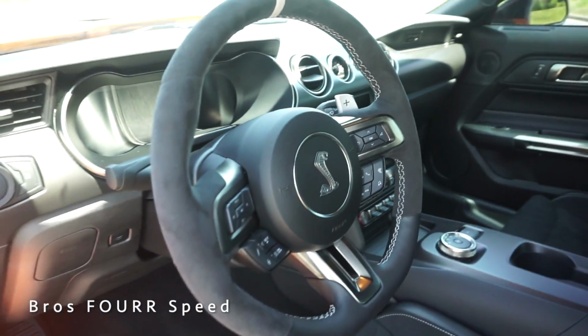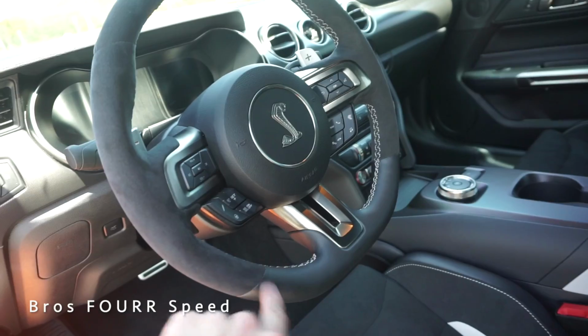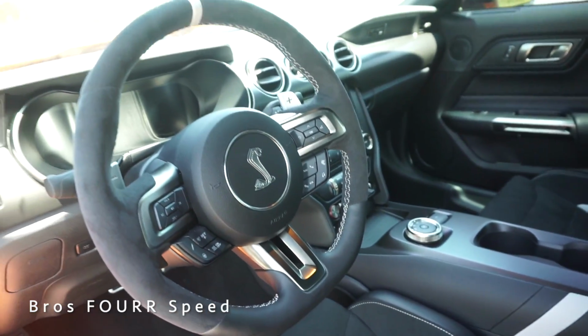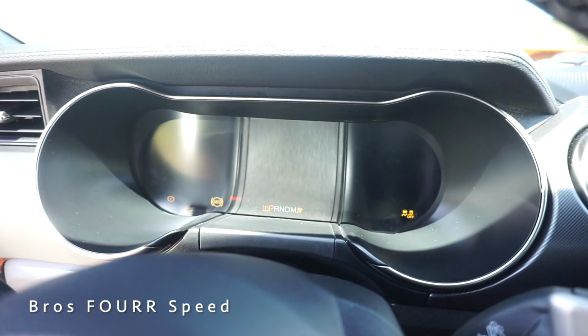And then flipping around to the steering wheel, fully wrapped in Alcantara, got the leather stripe up top, contrast stitching and leather on the bottom, and a flat bottom design. And then now inside the car, keeping my foot on the brake, we can go ahead and fire it up.